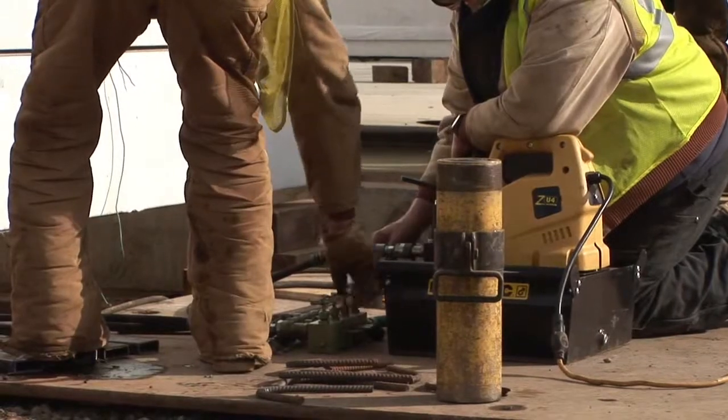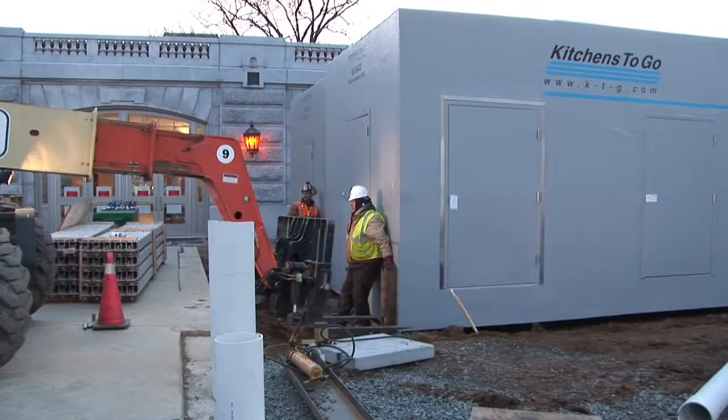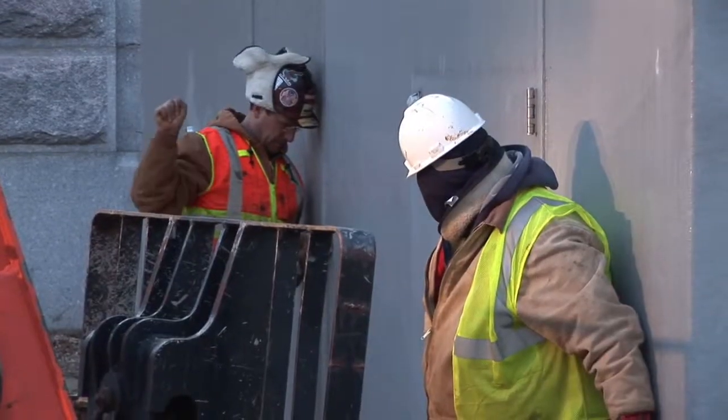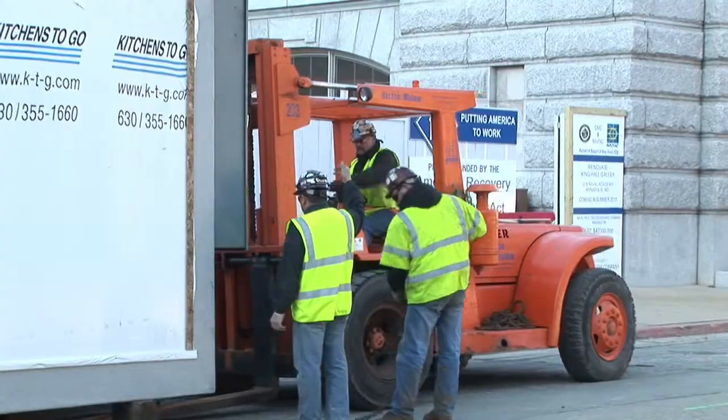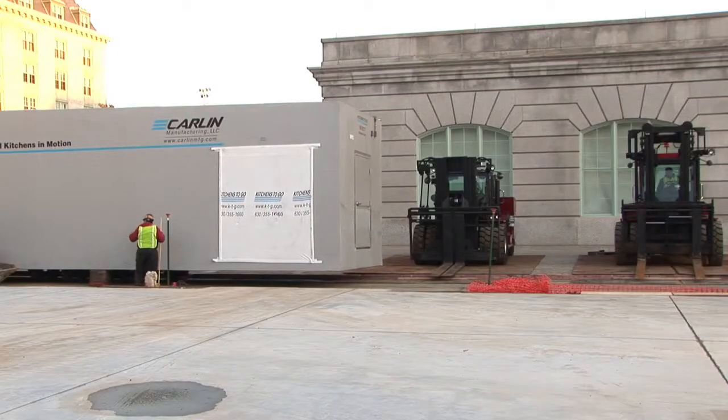Kitchens to Go brought a very competent team to the project site and worked with us very closely in executing the construction of the temporary kitchen. And in fact, we turned it over to the Naval Academy on schedule. Kitchens to Go engineers every detail of the project, resulting in a precise and cost-efficient installation.